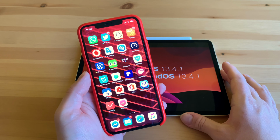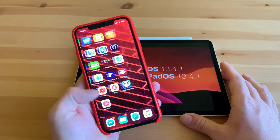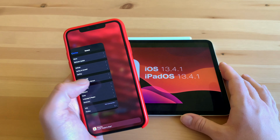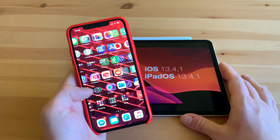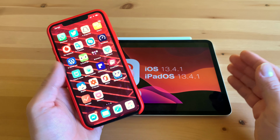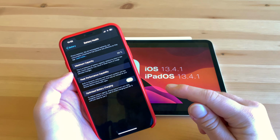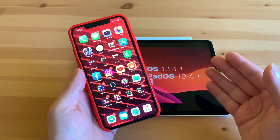As for performance and battery life, there's not much to talk about with 13.4.1. Everything seems exactly the same as on the previous 13.4 release. I've been testing this update for the past 24 hours, and there were no stutters, no lags, and no app crashes. Everything is smooth on my 11 Pro Max and also on my 11-inch iPad Pro. It's too soon to judge battery life, but from my experience, I wouldn't expect any major changes in battery life, as these minor updates usually don't improve upon it. So I think there's no reason not to update to this version, and you can do it right away.